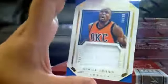Kevin Garnett. And then for the OKC, Serge Ibaka, 10/99, jumbo jersey.